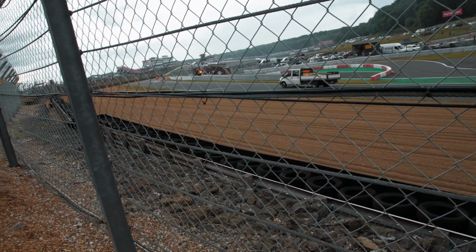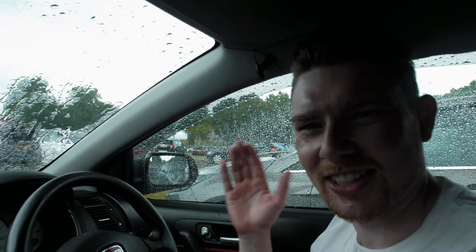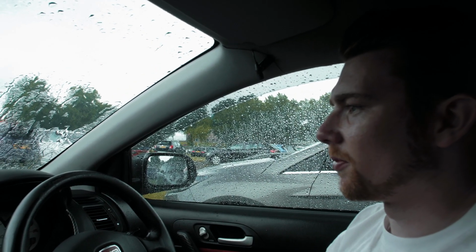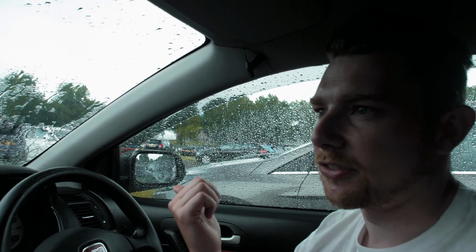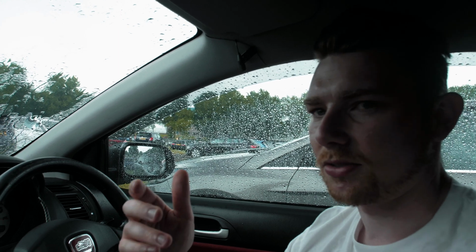And it's now started raining. Brilliant. A bit of a change of plan, as you can see. It started absolutely tipping it down. So we've decided to cool it, really, because we've seen all the cars. The drifting got called off, and the next bit was at 4:30, and it's now 2:50.